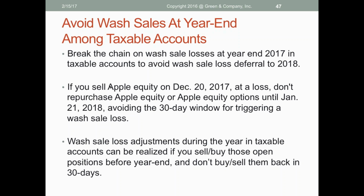And in the taxable account, don't worry about kicking the can down the road. Let's say you're not trading IRAs at all. You have the do not trade list. Kick the can of that loss down the road all year long. But on 12/29 or 12/25, say, okay, I've got a problem. If I keep going like this into January, I've got a huge wash sale loss deferral. I'm going to break the chain on wash sale losses at year-end 2017, as you did at year-end 2016.